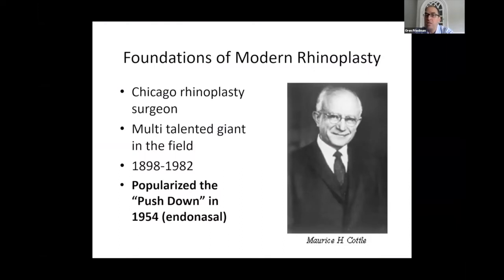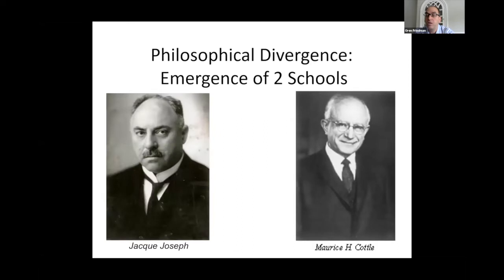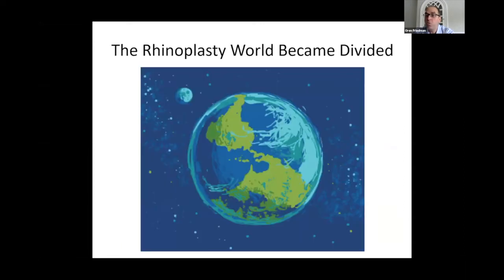Maurice Cottle recognized some of these problems. He's a famous Chicago rhinoplasty surgeon who lived up until 1982. And he's the one who really popularized the pushdown technique in 1954 when he published on that through the endonasal technique. So at that point, there became a philosophical divergence with the emergence of two schools, the Joseph School and the Cottle School. And around the world, there were surgeons, very excellent surgeons, who took both techniques to heart. The large globe in the image here demonstrates the Joseph School. But all throughout these 70 plus years, the Cottle School, here in this very small planet in outer space, continued to do this operation.